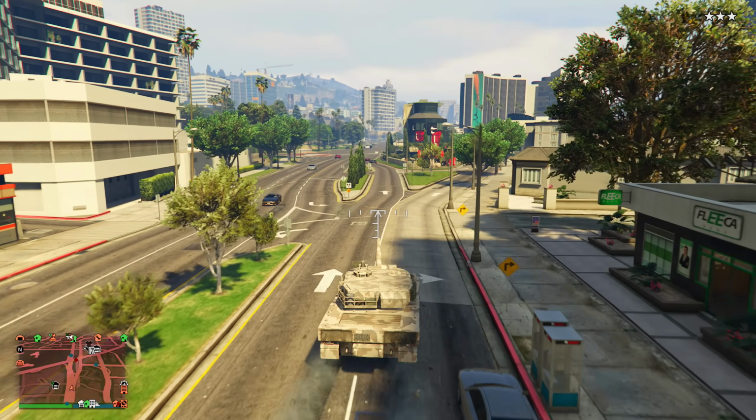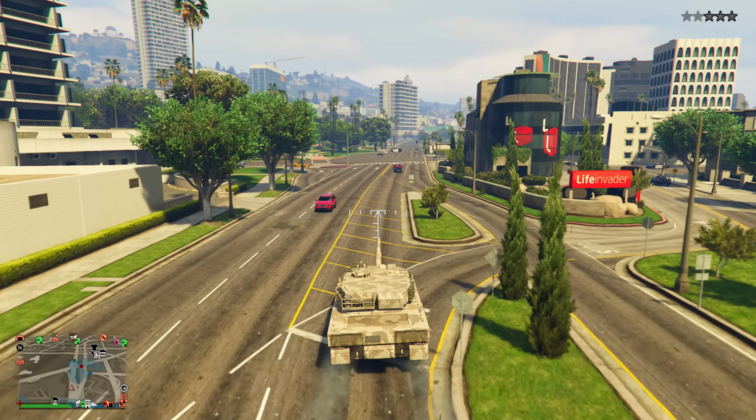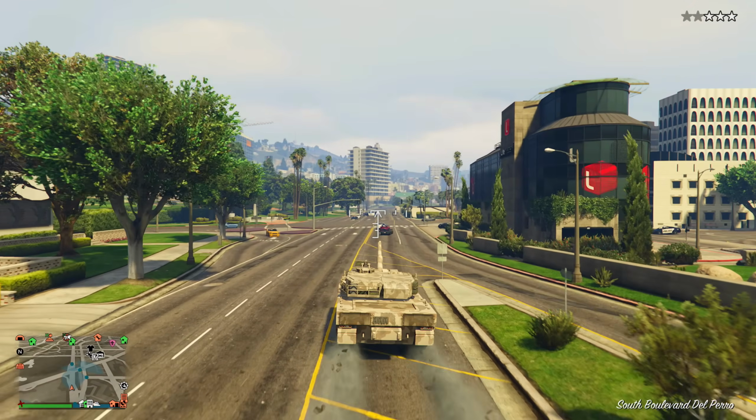So in my personal opinion, if you guys are playing GTA 5 online in 2022 and you guys don't already own the Rhino Tank, I wouldn't really purchase it if I were you.